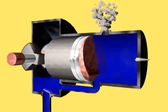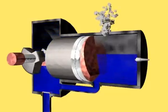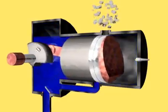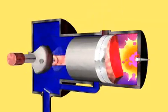You can see that the piston is doing three things besides being a piston. It's an intake valve, an exhaust valve, and a compressor. Because the piston is doing so many different things, it makes the engine incredibly light.